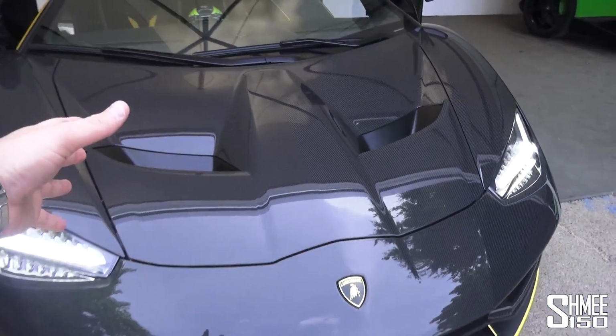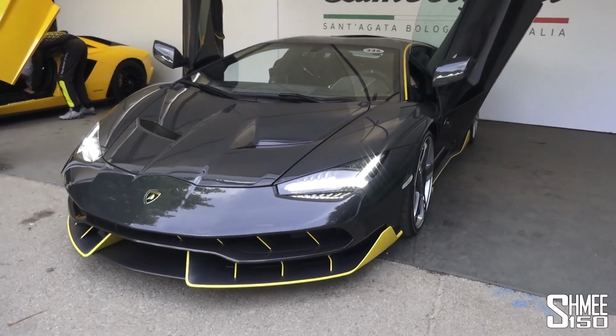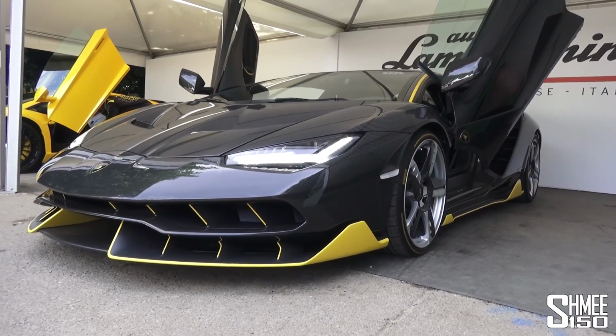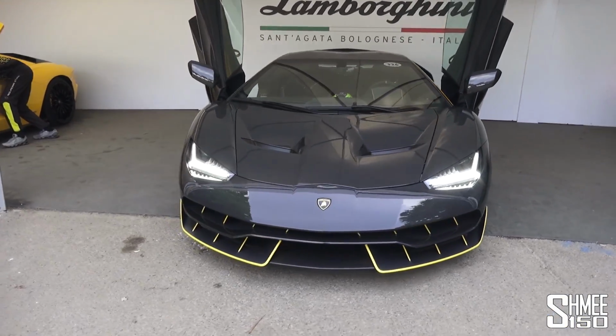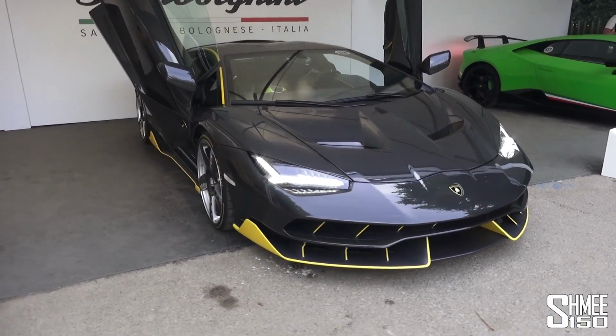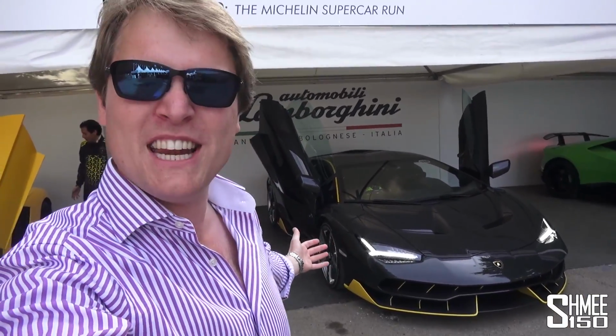It is a very, very, very crazy machine, and the way the yellow accents work on here is really quite insane as well. And I'm going to be driven by Max Venturi, Lamborghini test driver, so I'm rather looking forward to this one. We're going to jump in the car, head out, get ready to go up the hill climb in one of the craziest cars you could probably ever imagine, the Lamborghini Centenario.